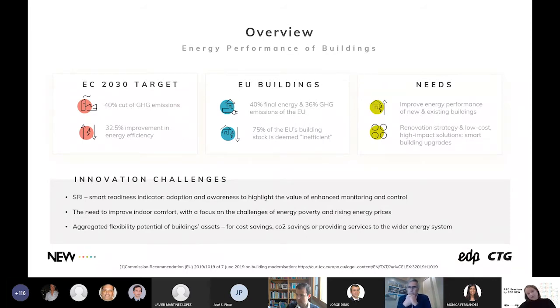Some of the innovation challenges that we here in our research centre are interested in exploring: we have the Smart Readiness Indicator, which I think we'll hear a bit more about from Hui in his presentation. But basically, we look to adopt the Smart Readiness Indicator in our pilots, and raise awareness to highlight the value of enhanced monitoring and control in buildings. As well, always taking into account the need to improve or maintain indoor comfort, with a focus on the challenges that energy poverty brings and vulnerable clients not able to heat their homes.